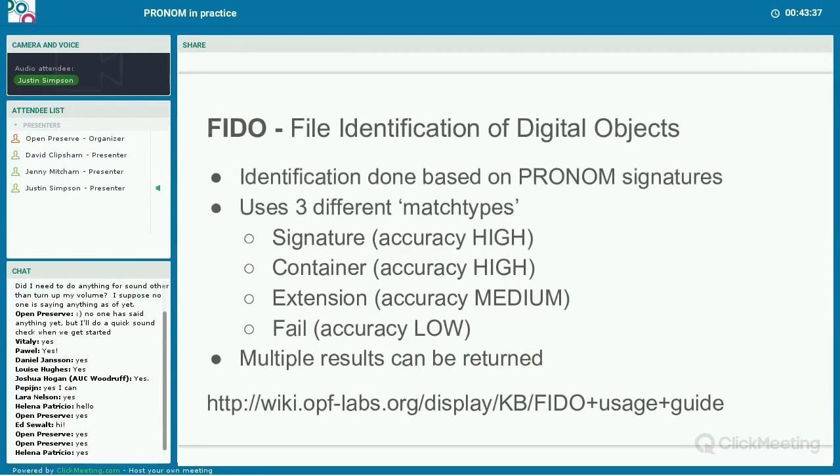As we mentioned, there's multiple ways to do signatures, to identify files in FIDO. In FIDO's code, they refer to them as match types. The preference is to try to match based on a signature or based on the container. So for example, if it's a zip file or an OLE type format like a docx format, FIDO will fall back on using extensions as defined in the PRONOM registry if it has to, and then obviously fail is not a good match.